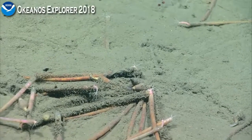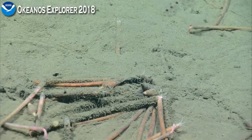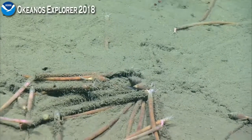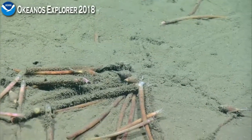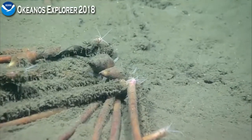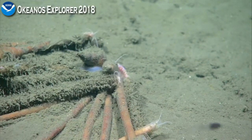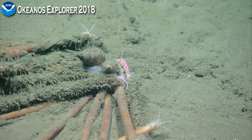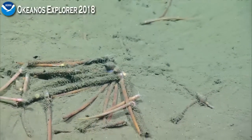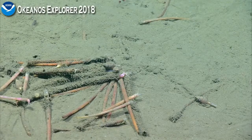Tube pile. All right, I guess we've seen most of the action we'll see here. I guess you can call it, if you want to toss in the towel and bring this fight to a close. Just wondering if the guy on the right is going to escape.